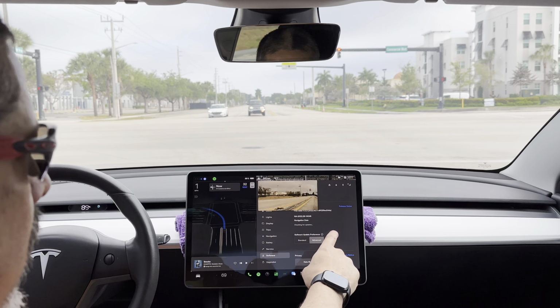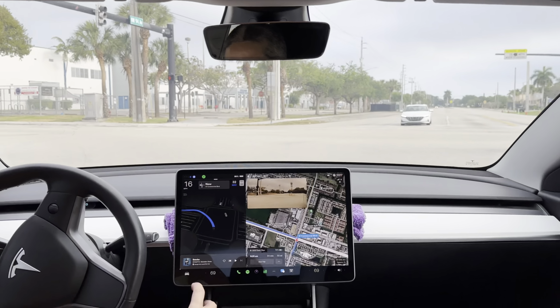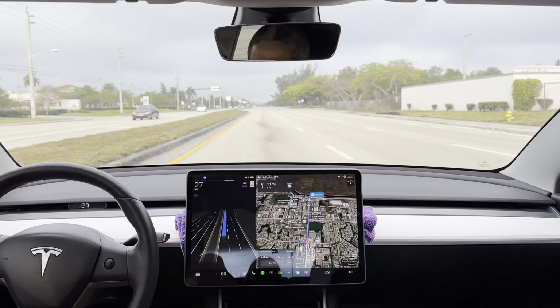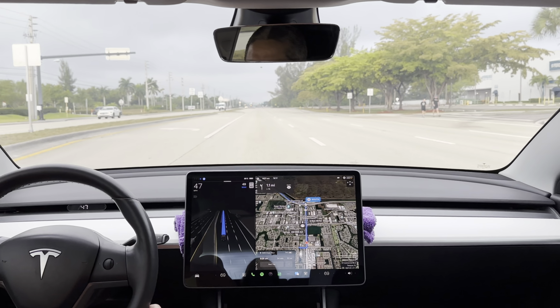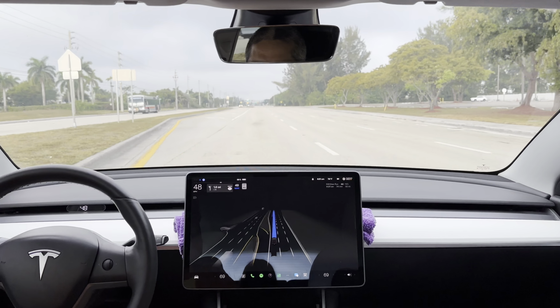We have 11.3.2 exactly. So let's see. So far, nothing new, doing it really well, as it has always done on that intersection. And yeah, it looks pretty decent.